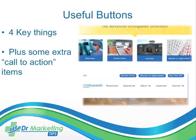They're looking for their forms. They're looking for the locations. And they want to know how they can request an appointment. I mean, those are really why people are coming to your website. They're not coming to your website specifically to learn about their condition. Yeah, sometimes that happens, and that's why we create the content, and it's search engine friendly and all of that. But for the most part, people are there to do one of those 4 things.